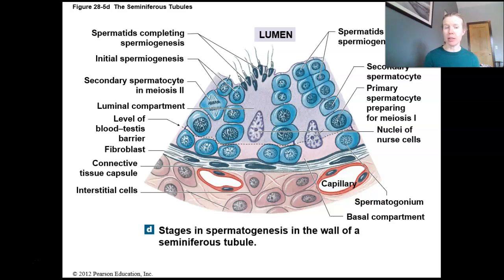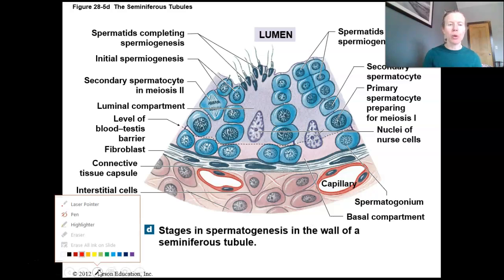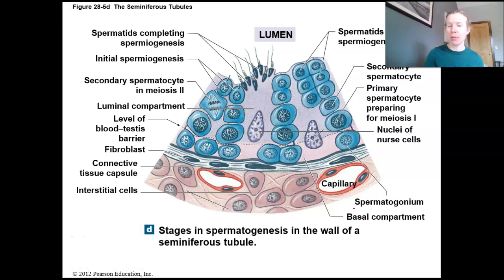Okay, spermatogenesis. So we're in the seminiferous tubule, and what we're going to see here is, where's my spermatogonia? There we go. So these cells at the very outside of the seminiferous tubule, the most superficial, the furthest from the lumen, these are called spermatogonium. Spermatogonium is the stem cell, so this is a cell that can keep dividing.